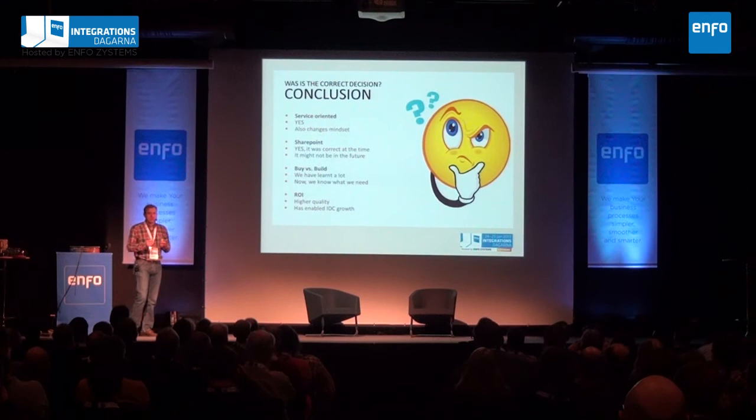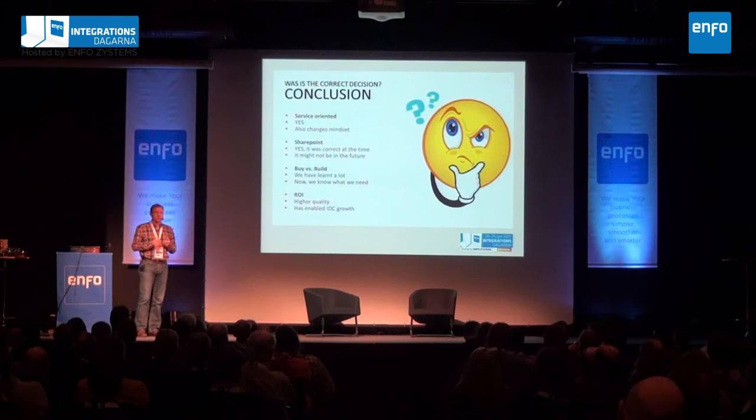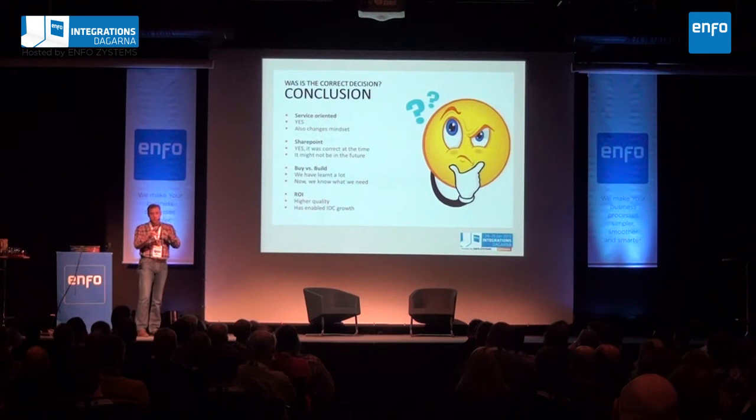I still think it was the correct decision at that point in time. Otherwise, we would probably not have a tool. But we are on the limits. There are definitely usability problems and things that we would like to do. So it might not be the correct tool in the future. But we have a concept model, everything is modeled according to that. So it's quite easy to take the data into another tool if it can support that quite simple concept model.